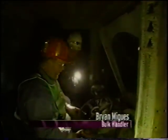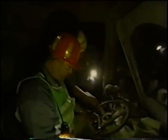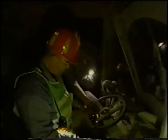Whoa! A front-end loader. I mean, a big front-end loader. Yes. Okay, I need a lesson from you, obviously, here. Okay, this is your gear shifter. Brian gave me a quick lesson and showed me the gears and controls. I couldn't wait to push it forward and load the bucket with salt.